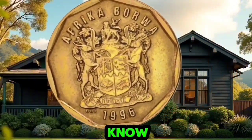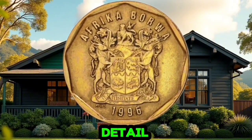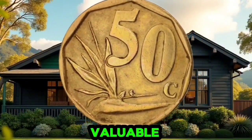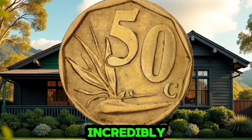So, how do you know if you have one of these rare error coins? It's all about the design detail. If the springbok looks odd, or the minting seems slightly off, that could indicate you're holding one of the valuable error-struck coins.